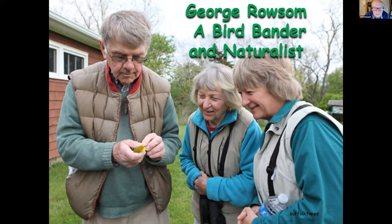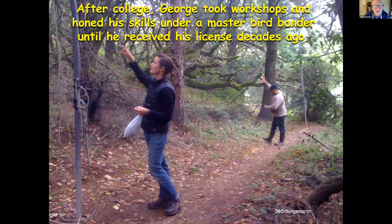And again, if you saw me give or were present at my George Rosen talk, you know who he was. He was a local birder here. And you can see the red house in the background, Audubon doing its job here. George took workshops, honed his skills, and eventually became a licensed bird bander. And that's what we're just going to talk about here.